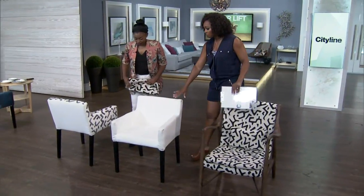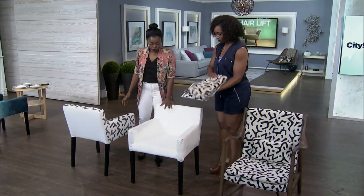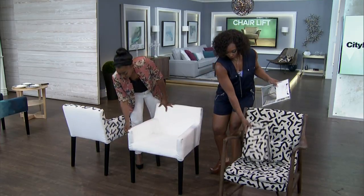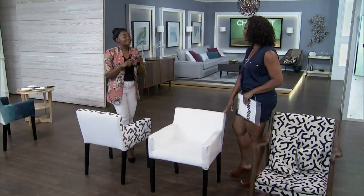Okay, so now we've got this chair that you're going to show us how to do three ways. You could have just reupholstered this chair as it is. But say you have an older chair, maybe with some dirt on the sides of it. We can get that same look that we got here by using Sharpies. Just color on it.